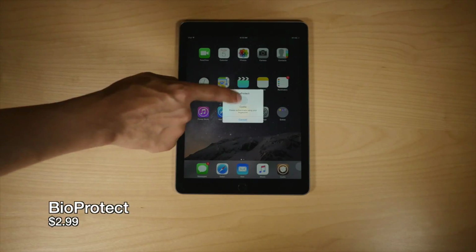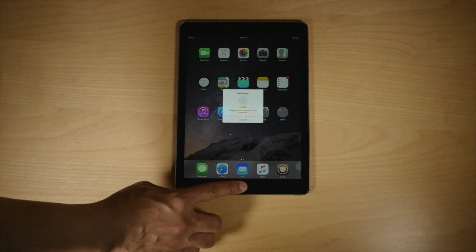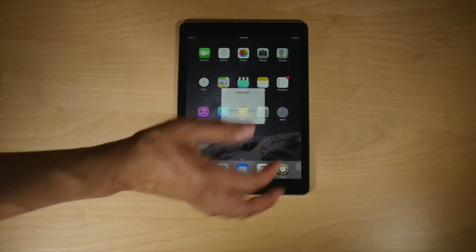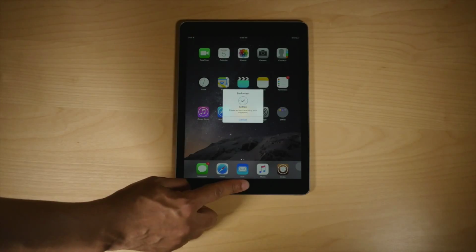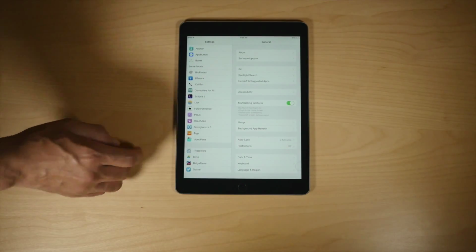BioProtect, great for the iPad because lots of people use iPads. In your family, you probably share an iPad maybe. I don't know. Maybe you have your own. Maybe you're just fortunate like that. But if you don't, you can use BioProtect to lock down folders, lock down apps. You can even lock down the settings for BioProtect.